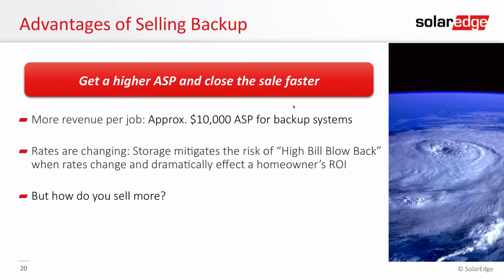Rates are changing, and not only the rate, the dollar amount or the cents you pay per kilowatt hour, but the way the rate works. So we're seeing more demand charges. Massachusetts just rolled something out in the last week or so. You've got California with time of use, Hawaii with zero export, and not only in Hawaii with zero export, now you've got some different rates that are being added on top of that.